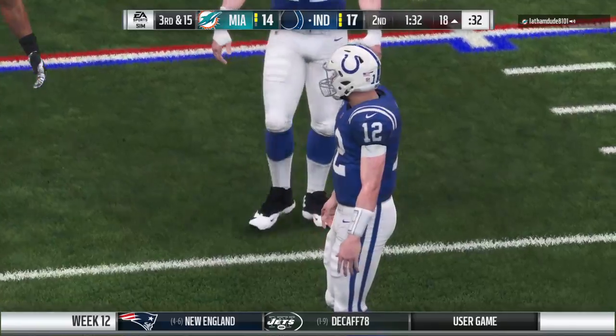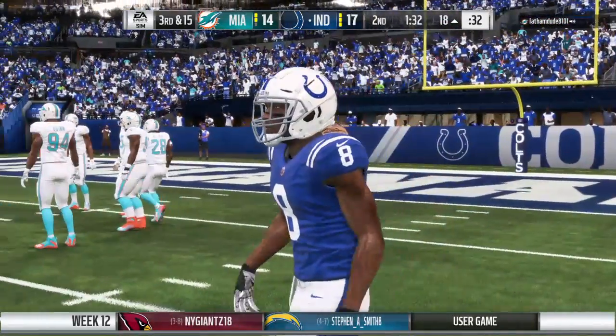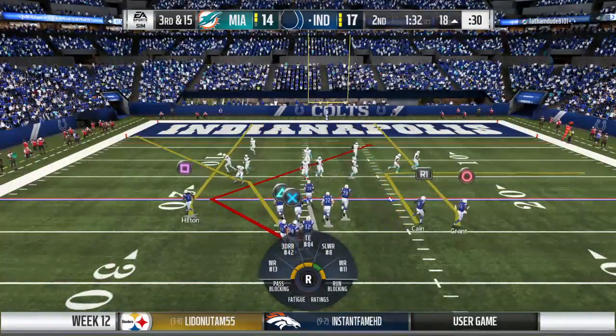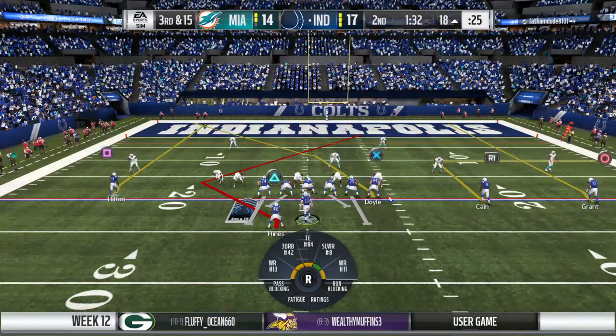It wasn't supposed to be a touch ball. That could almost be the collective gasp on the sideline as he could not come up with that football. Still, the Colts are 0 for 3 on third down to this point. They could use a conversion. This will be 3rd and 15.